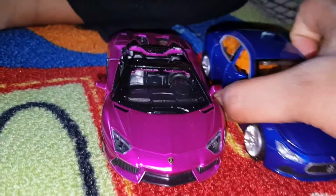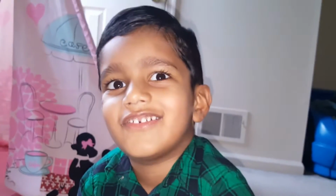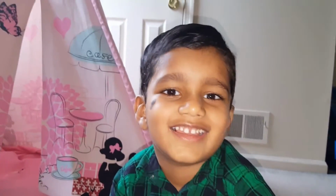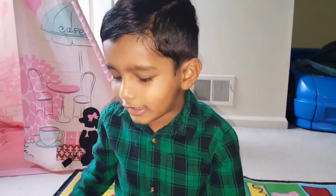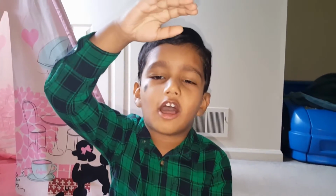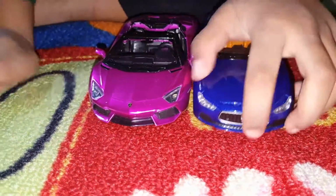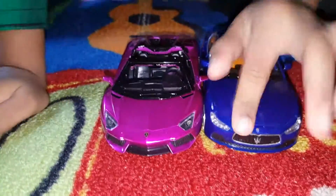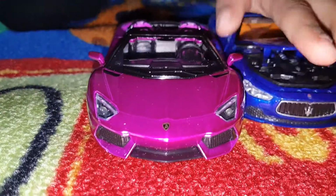So this one and this one. So that's today's review. Maserati and a Lamborghini Aventador. Right. Are you happy with your gifts? Yeah. Then I got 5 cars. Wow. Okay. For today, we have this exotic collection, and it adds to the Bugatti police car, and now we have a blue Maserati and a pink convertible Lamborghini.